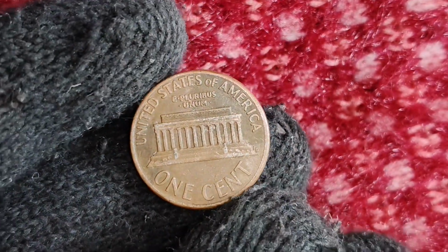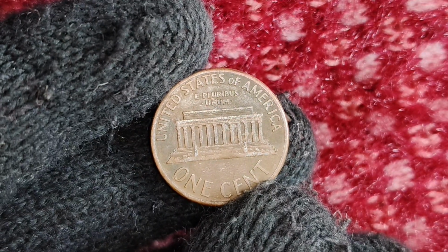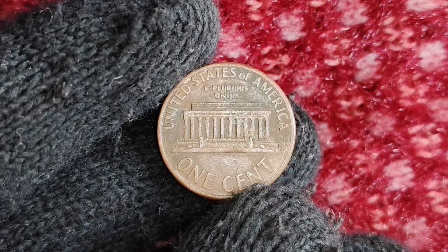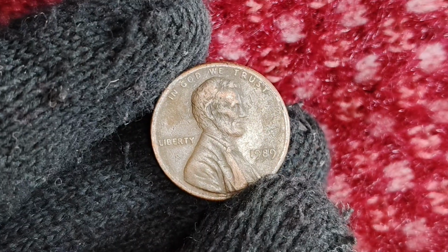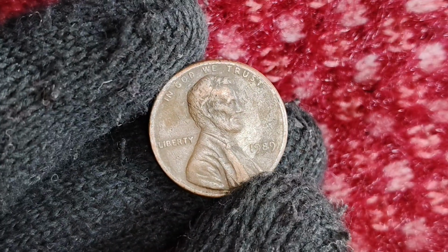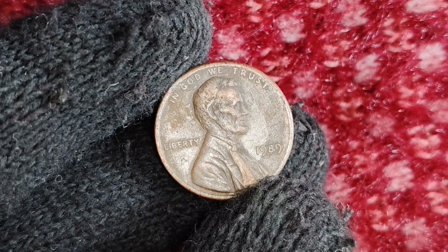But, as with any rare coin, it's important to remember that not all of these pennies will make you a millionaire. The market for rare coins can be unpredictable, and it's always essential to ensure the authenticity of your find. Always get a trusted professional to authenticate and grade your coin before you consider selling or auctioning it. This will give you the best chance of getting top dollar for your 1989 no mint mark penny.